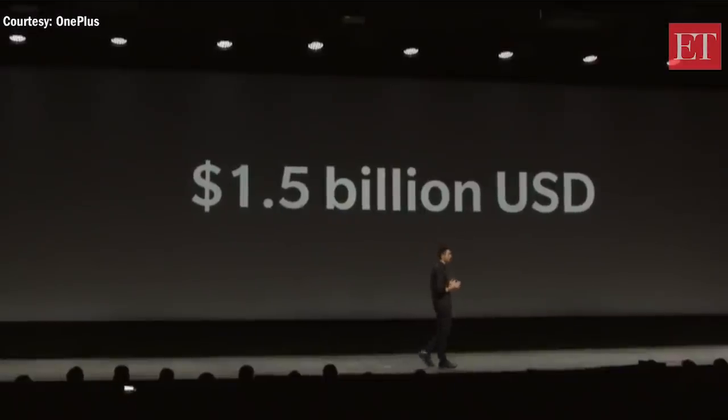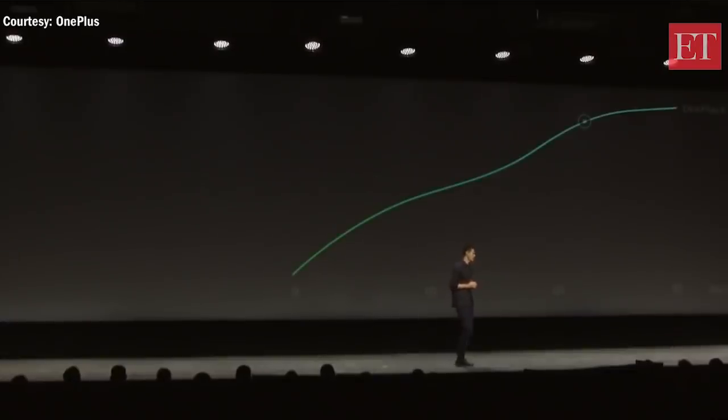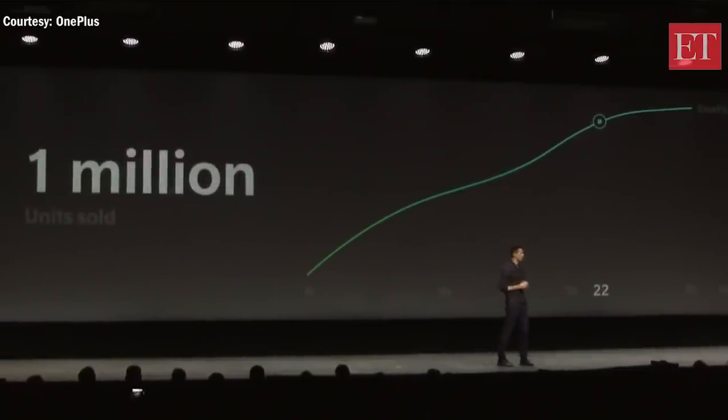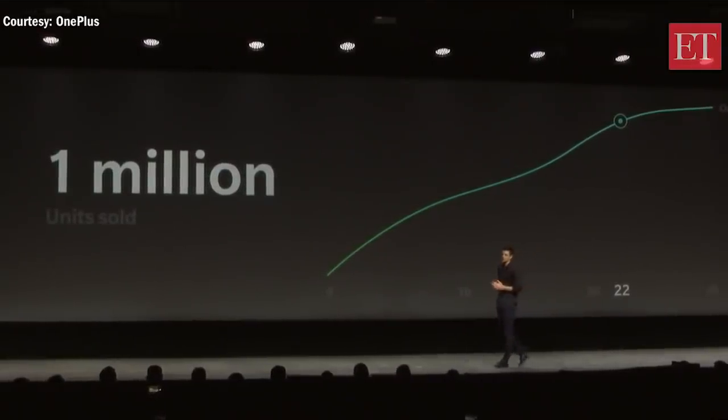Now, last year, we doubled our revenue to $1.5 billion US. And the OnePlus 6, which we launched in May, was our most popular device to date. We sold over 1 million devices in a little over 3 weeks. And in this industry, which I mentioned, and you guys know is pretty tough, we've been making a healthy profit.